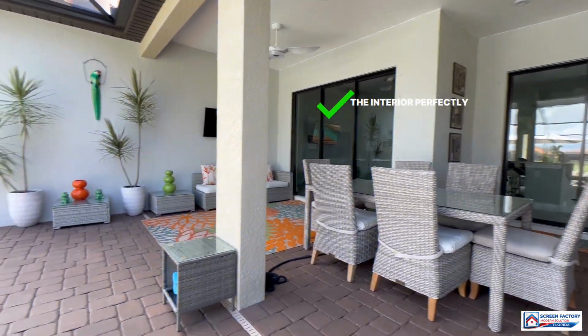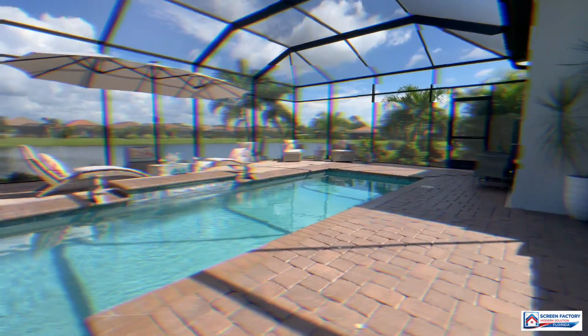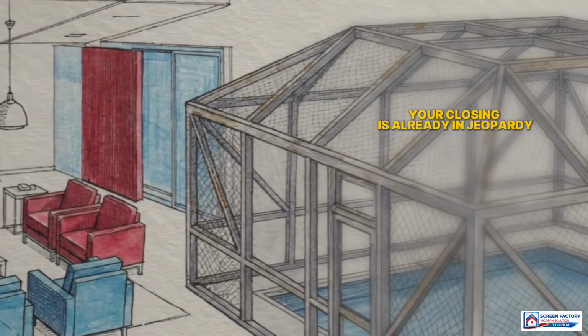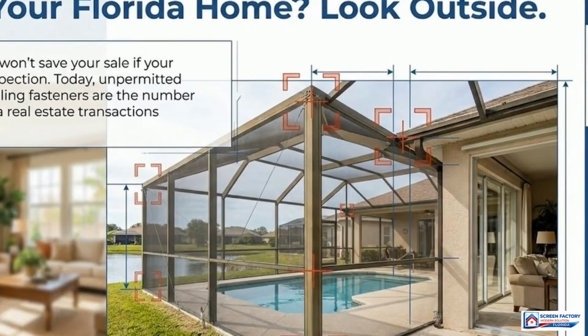You've staged the interior perfectly, but when the buyer's inspector steps outside and looks at the aging pool cage, your closing is already in jeopardy. Looking at this diagram, we see where these deals fall apart. Unpermitted screen enclosures and failing structural fasteners cause real estate transactions to collapse. The issues hide out of sight.